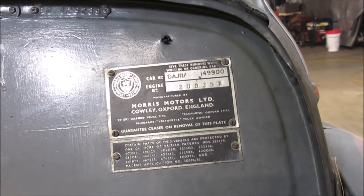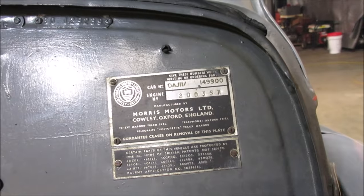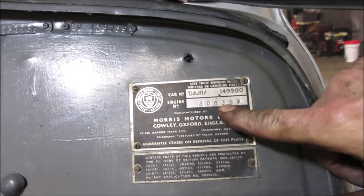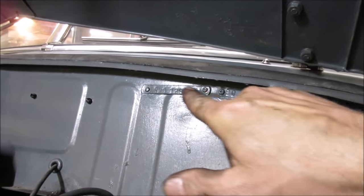Trying to find a year or two. We've got an engine and a chassis number. Yeah, car number and an engine number. That's like the same as whatever those are up there.